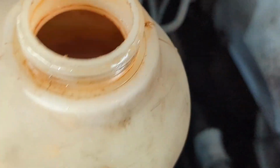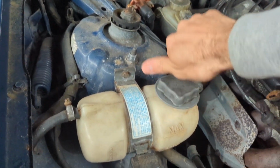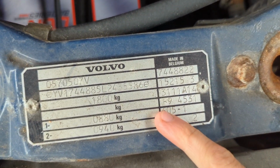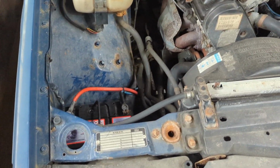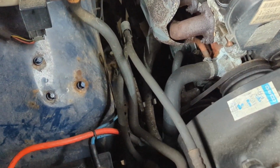Which there is, which you can't really see, but there is. The level's a little bit low, it wants topping off, but yeah, it's okay now. So that's a relief. Yeah, paint code 605. So I don't know what that is offhand. I'm not that good, but I'll put it on screen. So that's the blue, that's the paint code that we're dealing with.